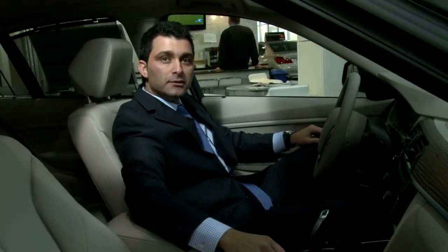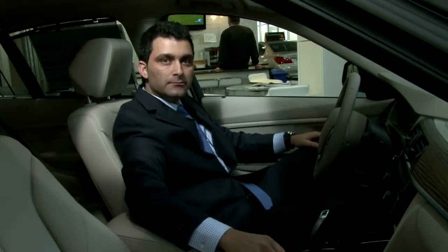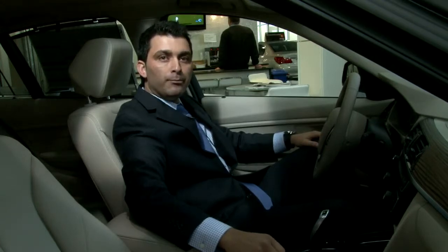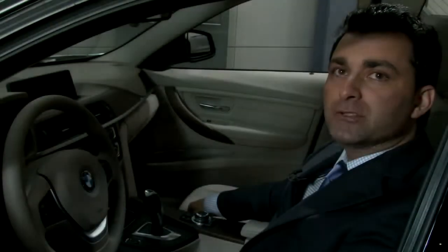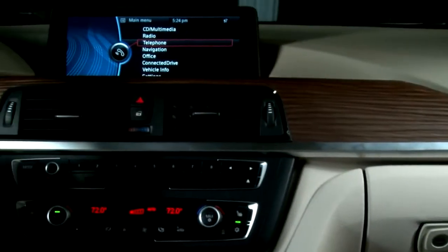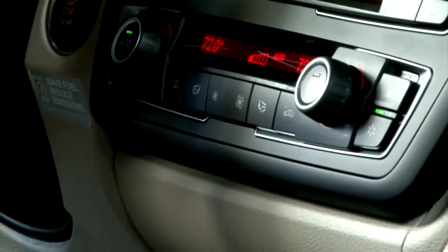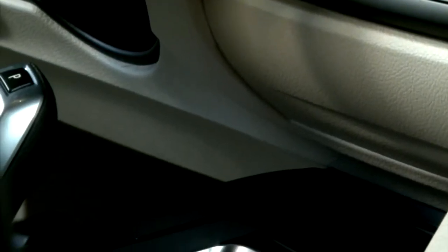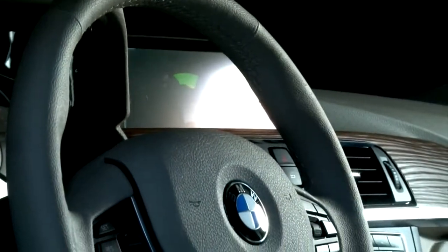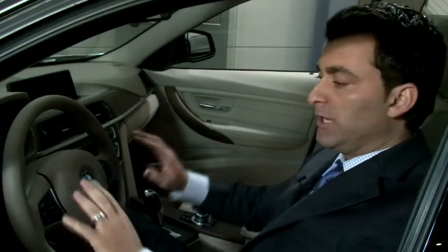Some additional features that are currently in the 5 Series and were brought along to the 3 Series are active blind spot detection, heads-up display, park distance, and lane departure warning. Now folks, besides all the new features that BMW is offering on this current vehicle, we also have our traditional features: navigation, connected drive, Bluetooth, voice activation, heated steering wheel, heated seats, 8 gig hard drive to download music. We have illuminated door sills, illuminated window buttons, illuminated steering wheel buttons, and automatic lights.